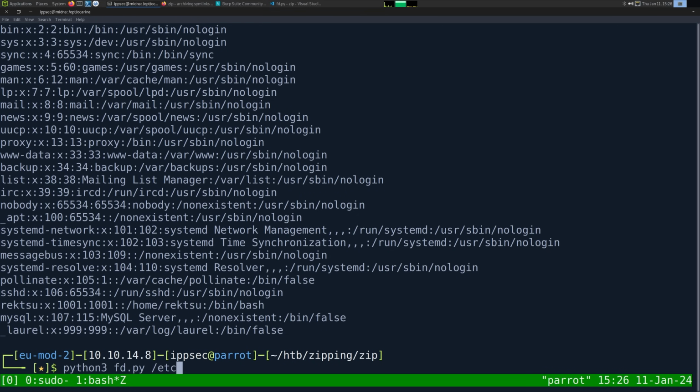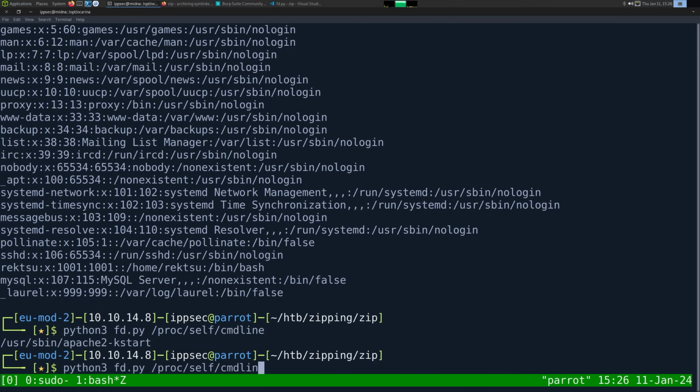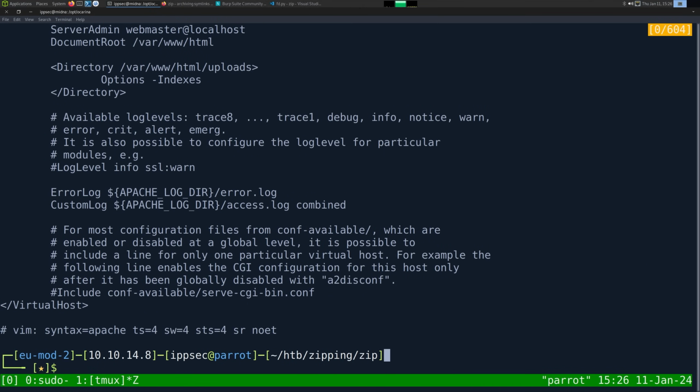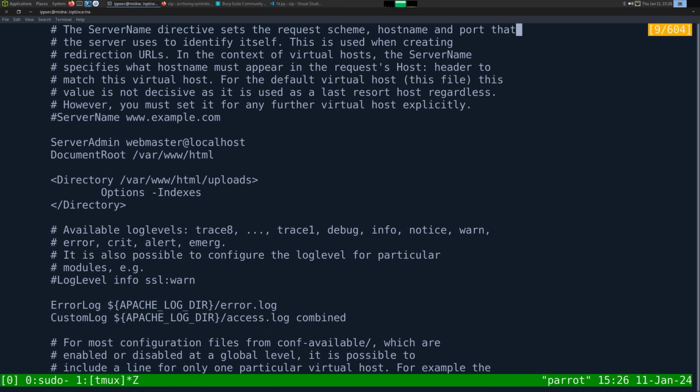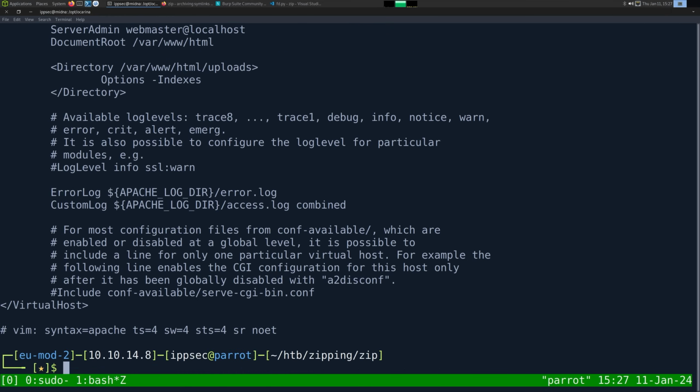So what I want to do is, let's do /proc/self/cmdline. We can see we're in Apache. So we could go to /etc/apache2/sites-enabled/000-default.conf. This is the default Apache configuration, and this would tell us all the locations, right? Like /var/www/html, we can see uploads goes in here. So we already kind of knew that information.